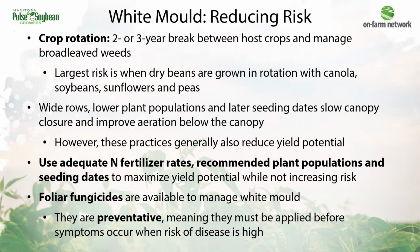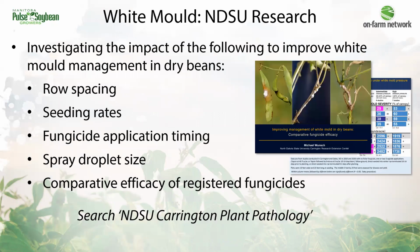Foliar fungicides are a tool we can use to manage this disease, and we will fine-tune the use of that as well and get better at predicting it too. There is some great research on those different management tools as well available from Michael Wunsch's program at NDSU in Carrington. So they've investigated dry bean row spacing, seeding rates, application timing, spray droplet size, and they've also compared efficacy of different products against white mold. So I do recommend checking out their results, and you can do that by searching NDSU Carrington Plant Pathology.